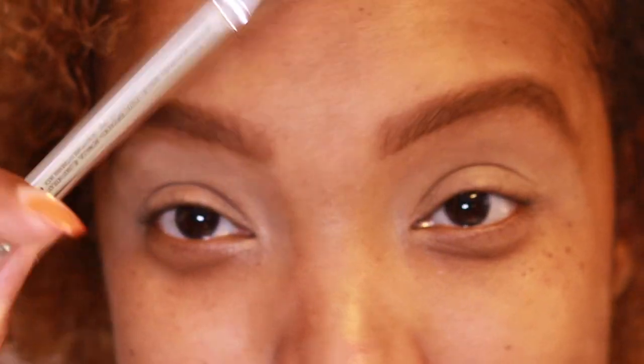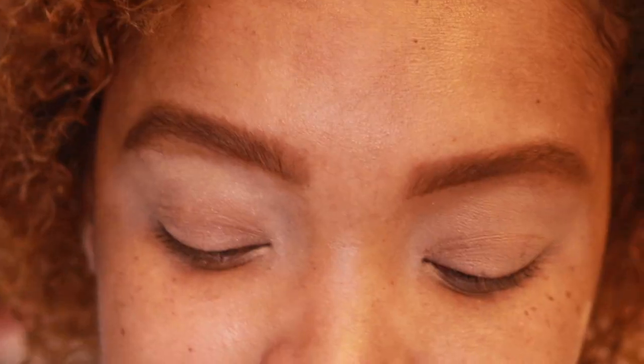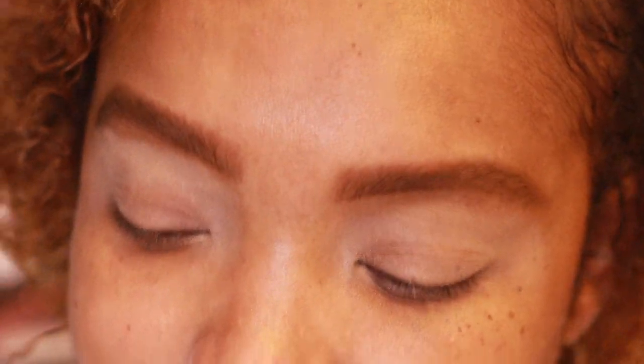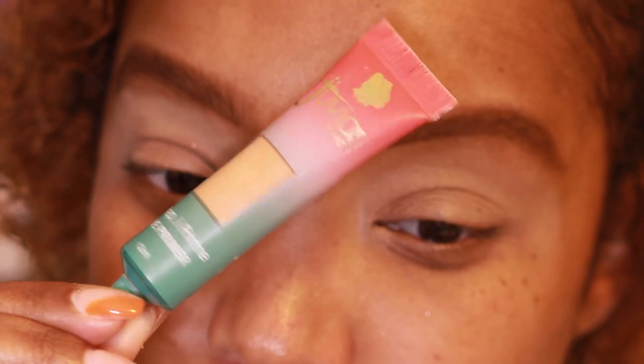You already know the drill. The eyebrows are brought to you by Benefit Cosmetics, and this is the Goof Proof Pencil, shade 3.75. I have primed my eyelids already. I'm using the Juvia's Place Eye Prep Eye Prime in shade number 2. And let's just jump in and see what we can create.